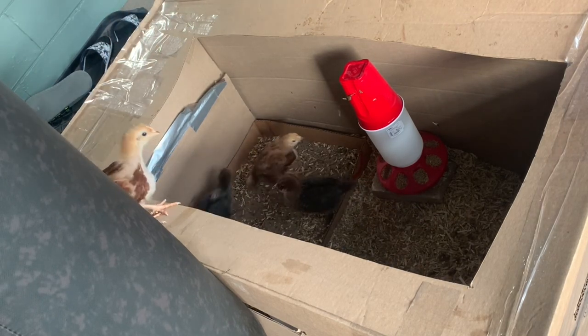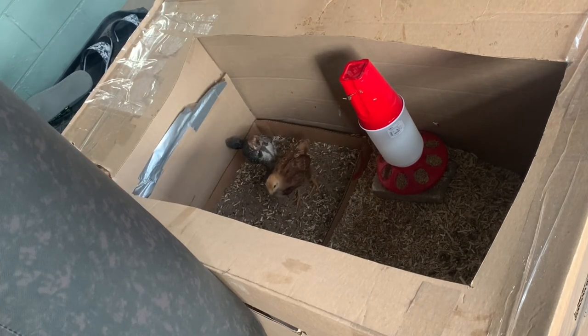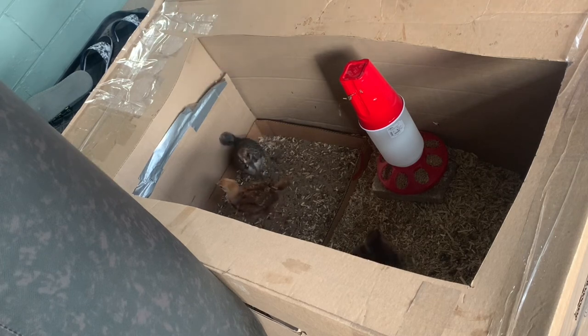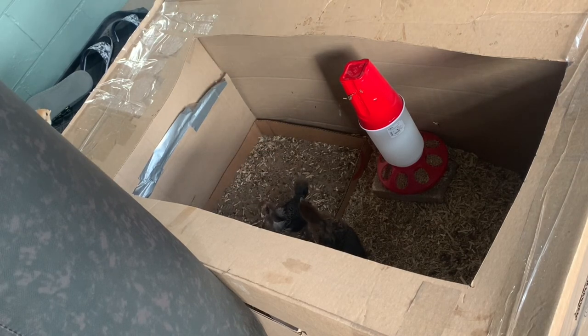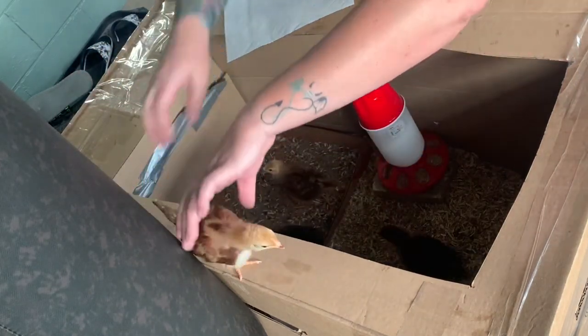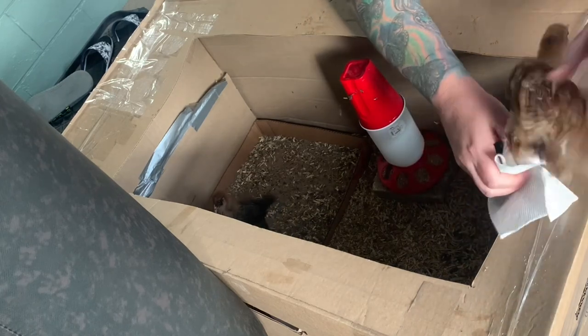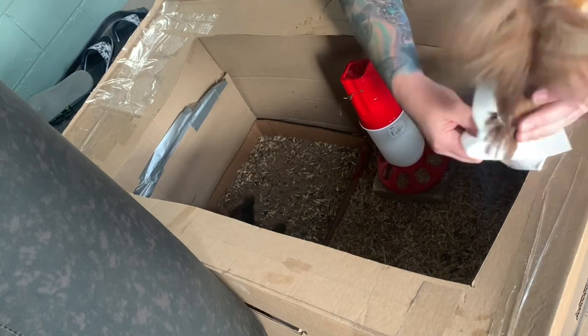I'm going to clean their cage out. Ooh, come on. Oh, you got poop on your feet. Come here. See, I'm telling you, they're so messy. Hold on, let me get this off your feet. Hold on, stop. Hey, it's okay.